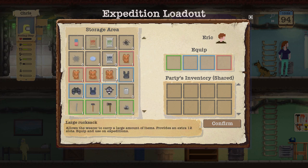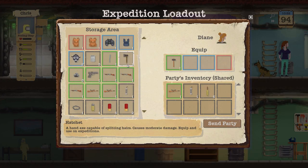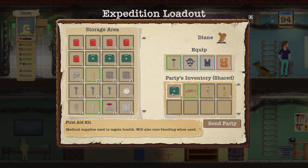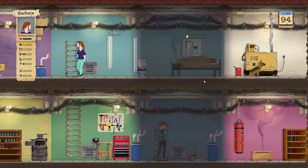Oh, wait. You want to see this? Large rucksack, 12 spaces. 12 slots instead of 8. Oops. Lovely. Got the right one? Yes, a large sack. So Eric's going to carry a large sack around. We're going to give him a poor bulletproof vest. Diane's going to get her warhammer back. Gas mask, large sack, and a good bulletproof vest. And a couple first aid kits just in case somebody gets injured. All right, that's good. Excellent. Have fun. Get lots of goodies, especially those seeds.